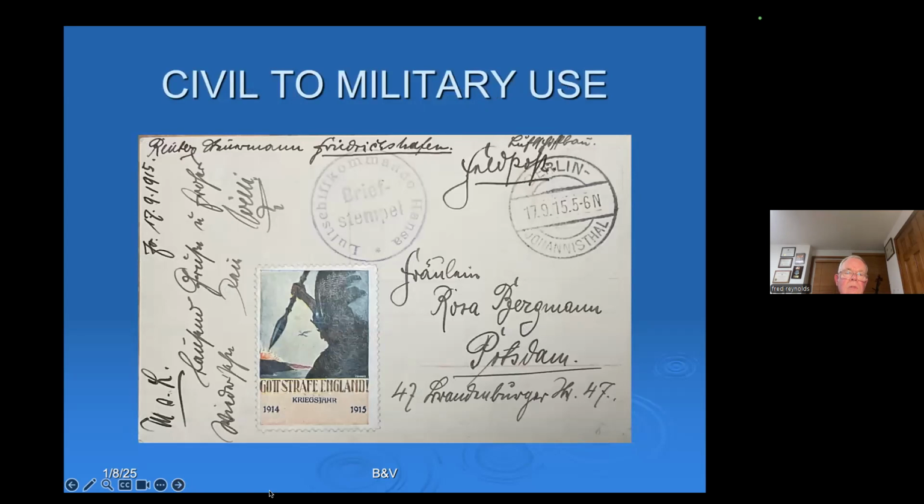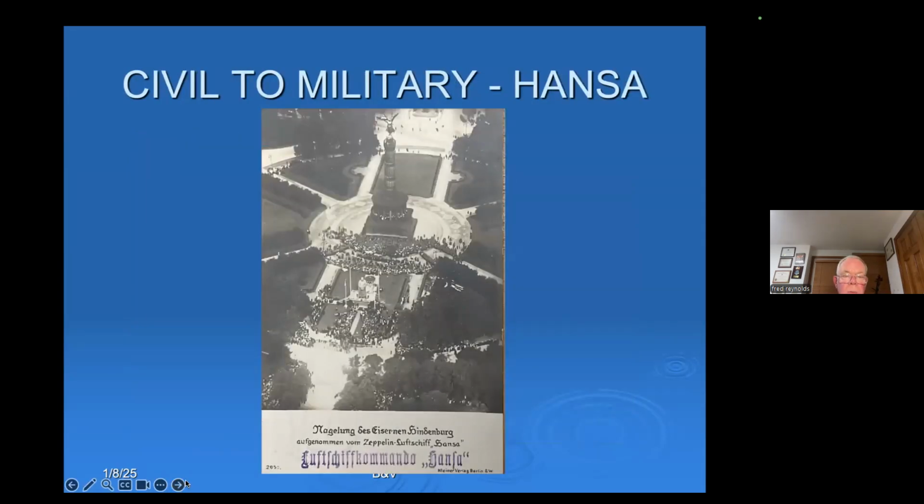Here's one of those ships that was converted from civilian to military use. You can see the propaganda stamp in the center. God Will Punish England. And in the magenta colored one in the top center, you can see it has a name. It's a Hansa. Hansa was a commercial ship that the German military took over according to their mobilization plan. This is interesting. On the front of the postcard, this is a picture taken from that civilian ship turned into a military ship, and down below is the commander's stamp for that, the Luftship Kommando Hansa. And this is a photograph that was actually taken on that ship, or that's what the postcard says anyway.